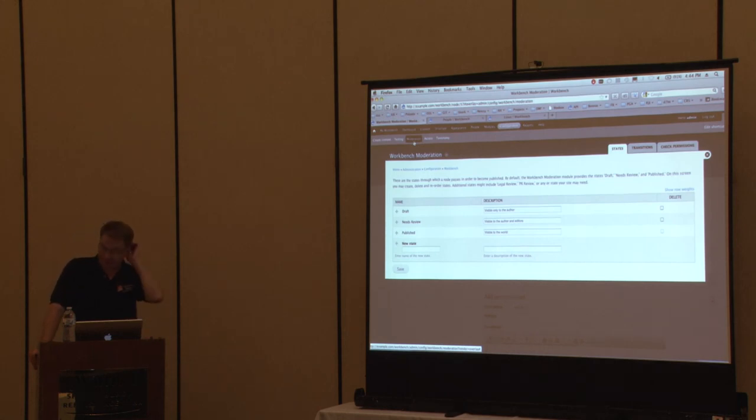We ended up doing a fork of the content moderation module from Drupal 6, largely because the developer wasn't interested in working on Drupal 7 at the time. And its code was the cleanest, I believe. I wasn't actually involved in the decision. So we took it over. Well, we didn't take it over, we just forked it. We forked it and it's now its own thing.